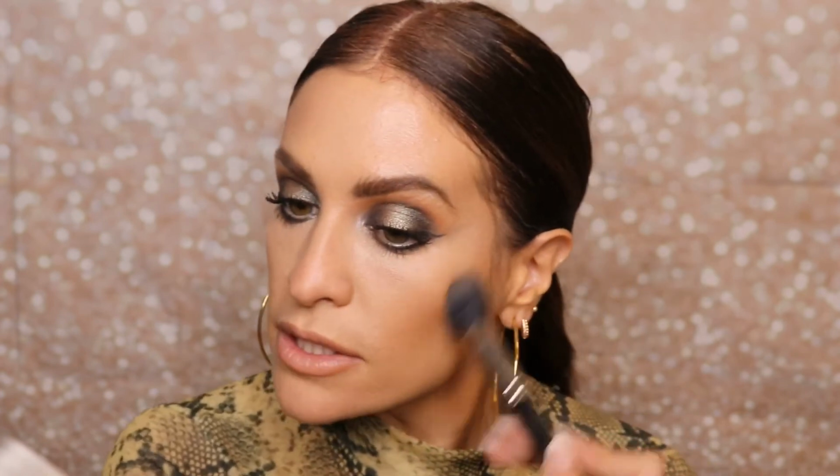This is the Pacifica Sun Dreams bronzer. All this stuff you can get at Ulta, even Target. It's really easy to get your hands on. You know that I love to use eyeshadow as blush, so I'm gonna use Falcon, the orangey color, as my blush.